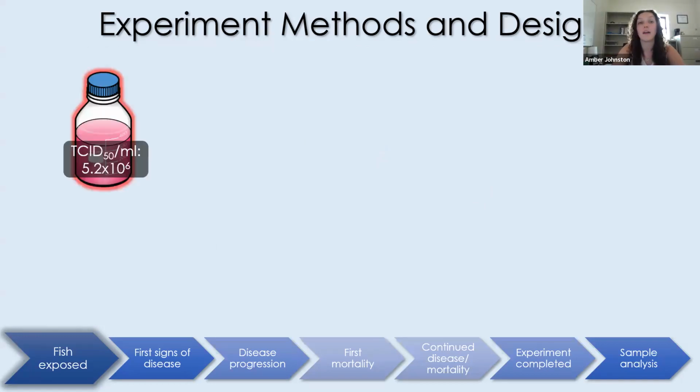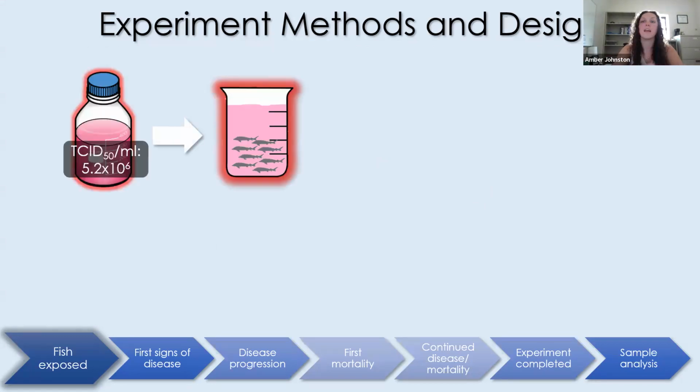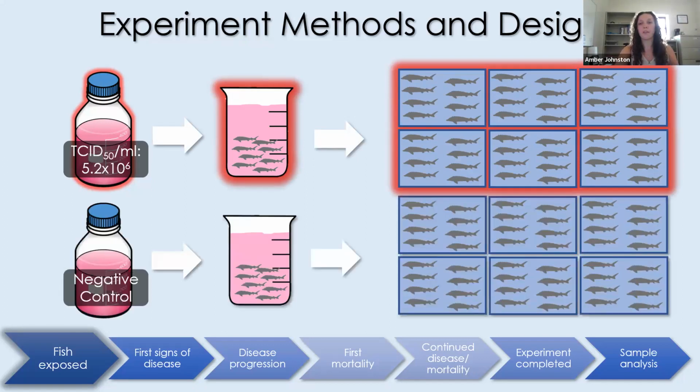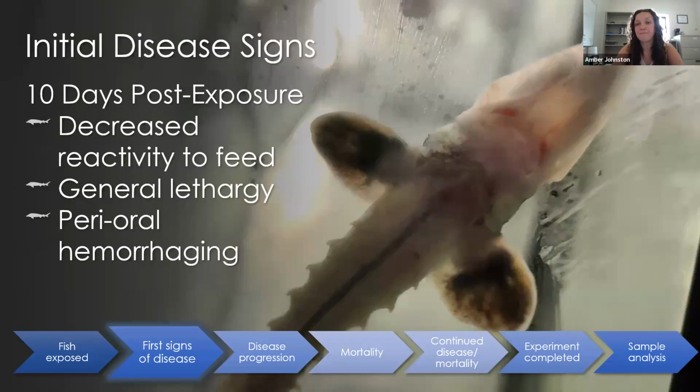So now with quantified virus in hand, I immersed 6 replicate groups of 8 fish in a virus suspension for 1 hour before pouring them back into their respective tanks. Additionally, 6 groups of 8 fish were mock challenged with uninfected cells and media.